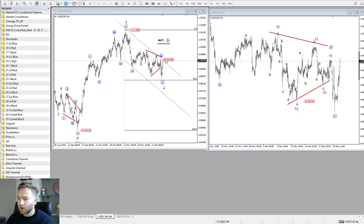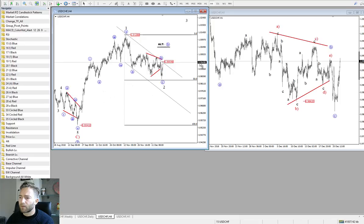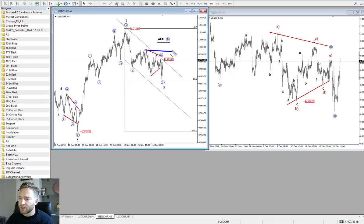However, this is possible, so I will observe price action very closely once we get towards this level. If the pullback from that high is slow and corrective, something similar to what I have been talking about on Aussie dollar, then this would be my confirmation that it's a pause within an uptrend.